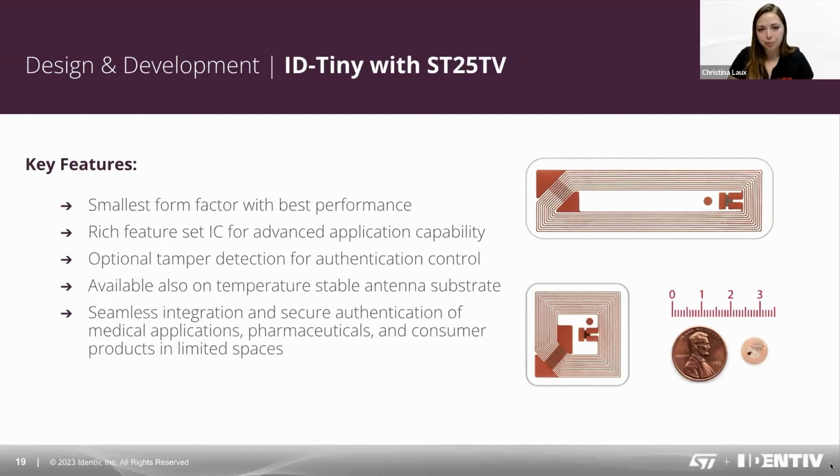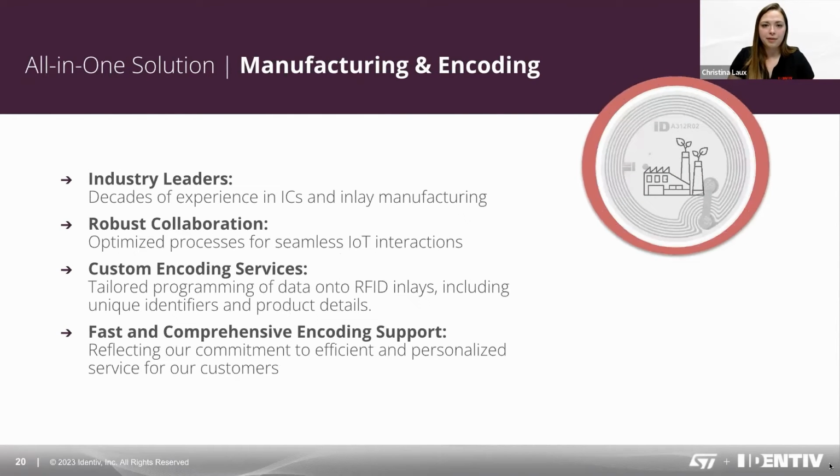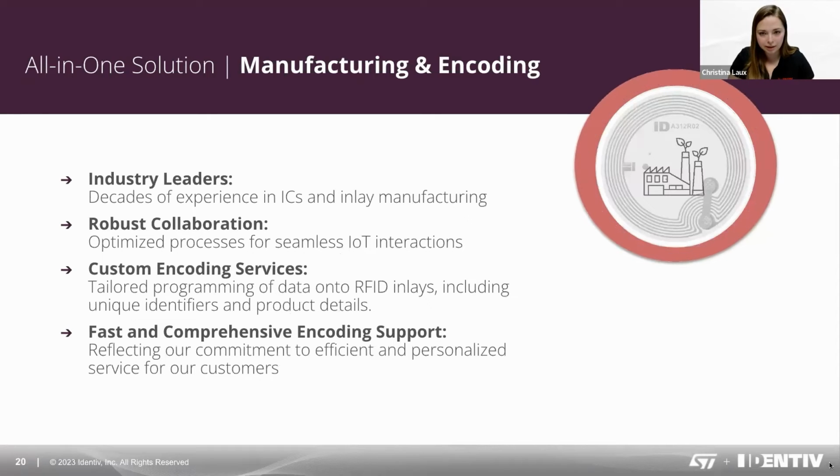When we are coming back to our, I call it, journey of customer experience, once a customer has selected a suitable tag, it comes to the manufacturing process. ST and IDENTIV have decades of experience in IC and inlay manufacturing. Therefore, we can also be seen as industry leaders.